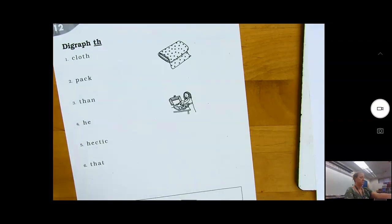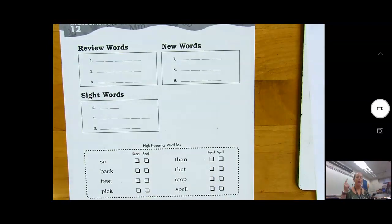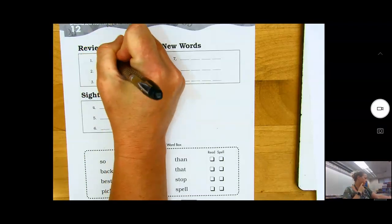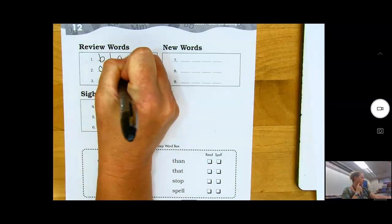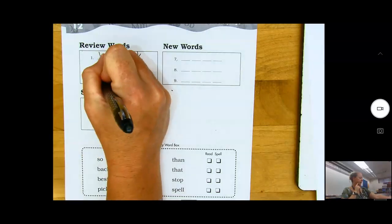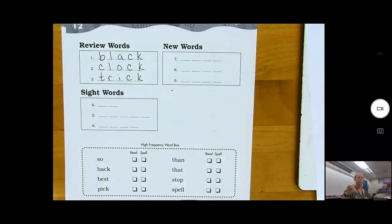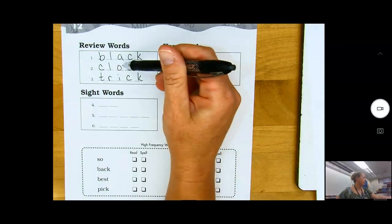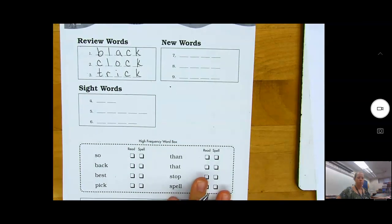Turn your papers over. Review words. Number 1, echo after me, black. B-L-A-C-K. Number 2, clock. C-L-O-C-K. And number 3, trick. T-R-I-C-K. Okay. Remember, when you have the short vowel sound, you put a CK at the end of the word. Okay, we learned this rule yesterday.